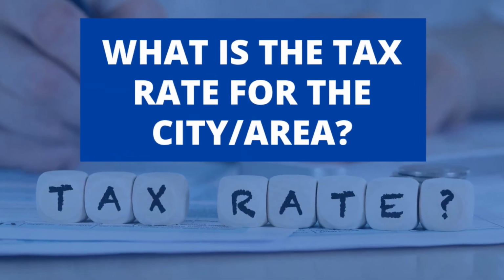But after looking at school ratings, these are the things to consider. And the third, you may want to consider the tax rate for each city. Some cities may have higher home prices but lower tax rates. Flower Mound falls into this category. Taxes can definitely affect what type of home fits your budget.